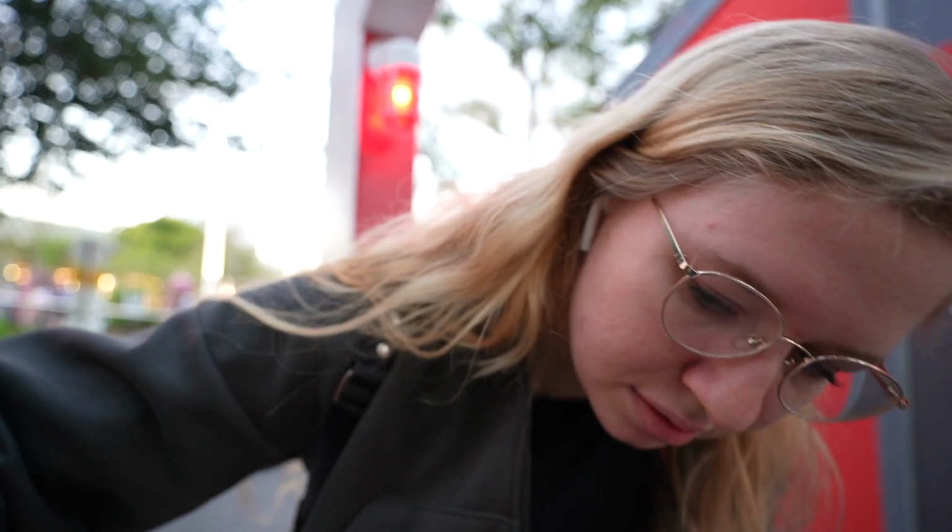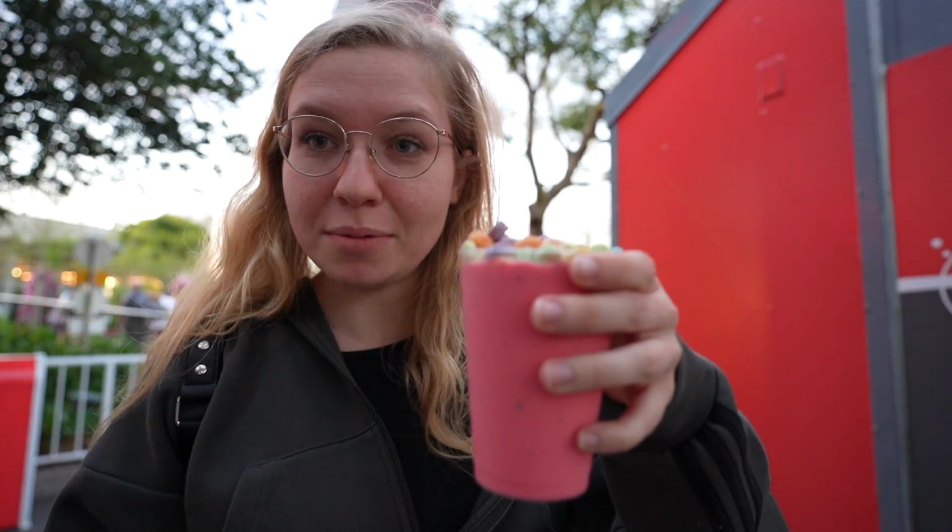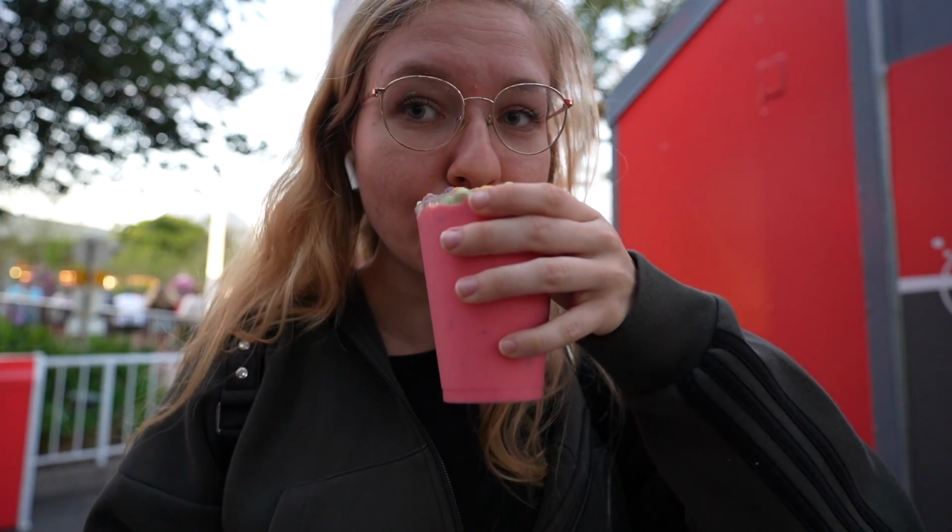Okay, so I don't know what the heck I touched. Oh, it's leaking, that's why. Well, it's leaking grease and it went all over my freaking finger. Anyways, okay, so this is the Fruit Loop milkshake. It's super sweet, but it's so good. I would highly recommend.